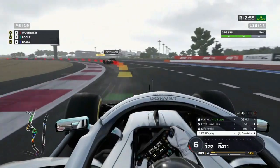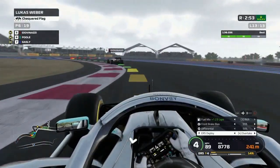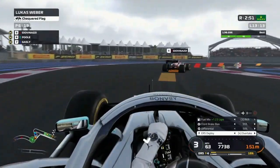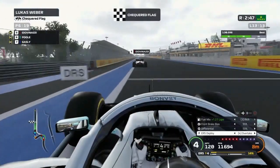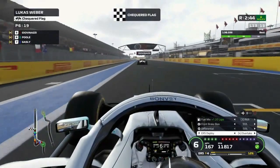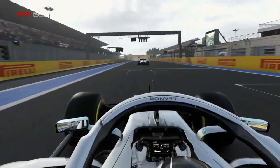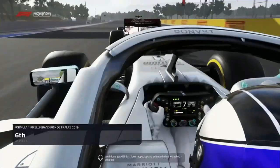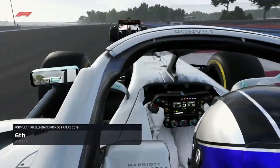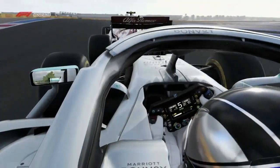And yeah, we need to hang our head in shame here. We're going to come in behind Antonio Giovinazzi for P6. The safety car ruins everything. We're going to lament that safety car, folks. Oh well, P6. Well done, good finish. Kept up and achieved. I agree, solid finish. Give Giovinazzi the boot afterwards as well for good measure.